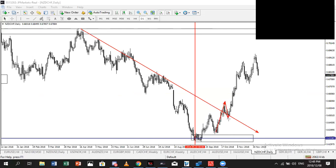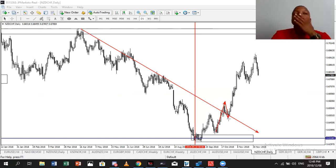So how did you get, sorry, how did you get this arrow mark line? No, it's on Zoom. You won't find it on MetaTrader. It's on Zoom. You won't find it on MT.